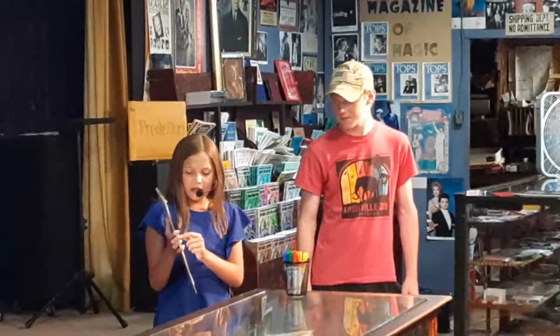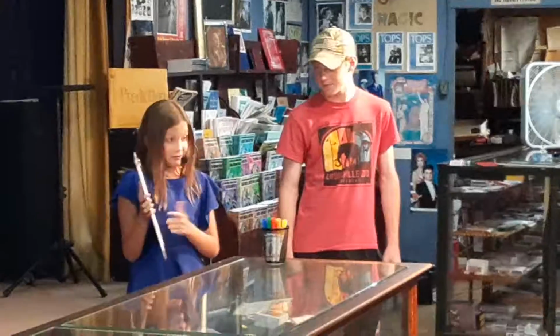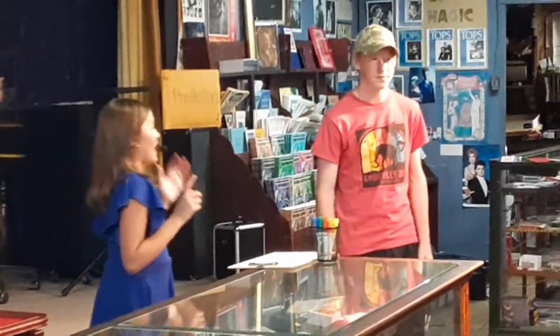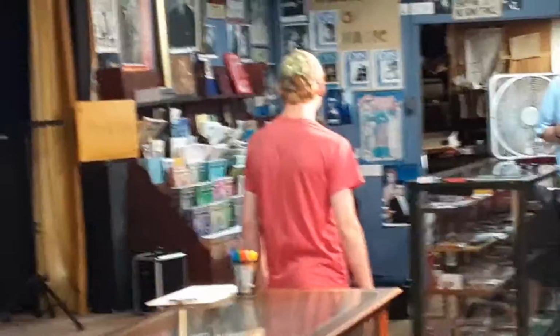A shirt, a star on the shirt, a belt, and some shorts. All right? Yep. Don't worry about the shoes. But what's going to happen, it's going to be different. I'm going to be over here with my back turned. I will not be able to see what colors you're picking.